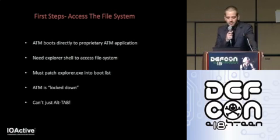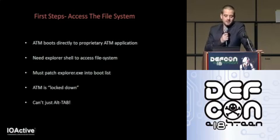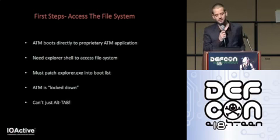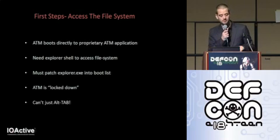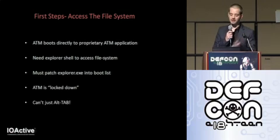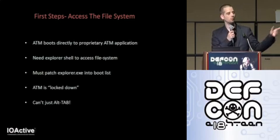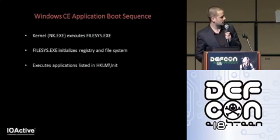So before we can even think about giving the guy from Terminator 2 a run for his money and actually start devising attacks, the first step is to be able to interface with the ATM itself, gain access to the file system, and then with access to the file system we can pull the executables off to do some reverse engineering. Now unfortunately, when the ATM boots, it boots directly to a proprietary application, so there's no Explorer shell. So we need a shell to make things easy, and originally I thought I could just plug in a keyboard and Alt-Tab, but that wasn't to be the case, of course. So to get a shell, we'll need Explorer to somehow execute at boot time.